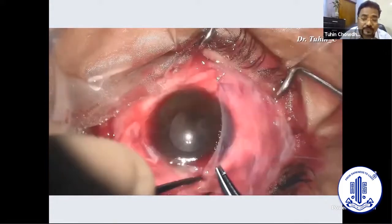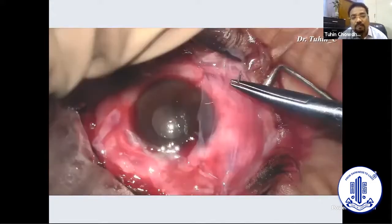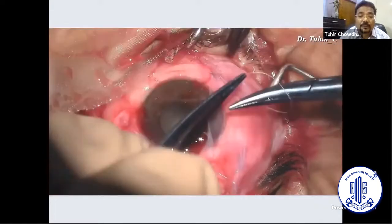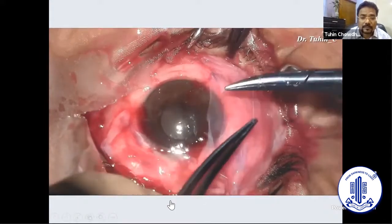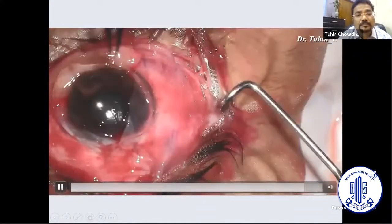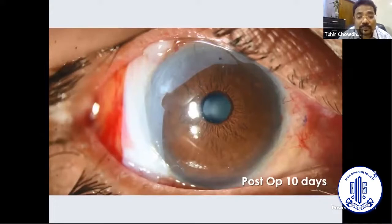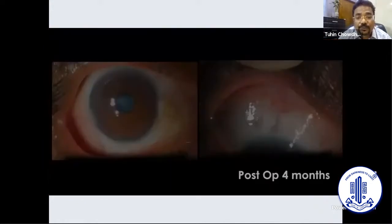In all these cases, even if you also use fibrin glue, we have to suture using 7-0 acrylic sutures, because sometimes because of lid movement, there may be displacement of the amniotic membrane. Then a bandage contact lens is put. This is immediate post-op and post-op 10 days. And after 1 month and after 4 months, there was no recurrence.